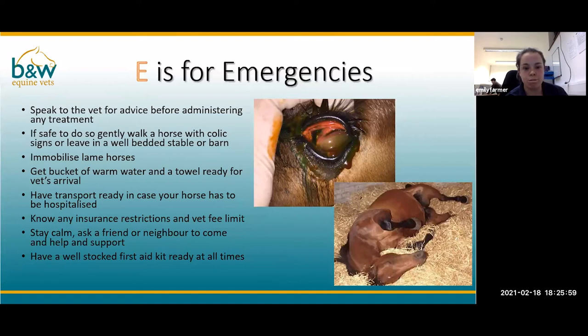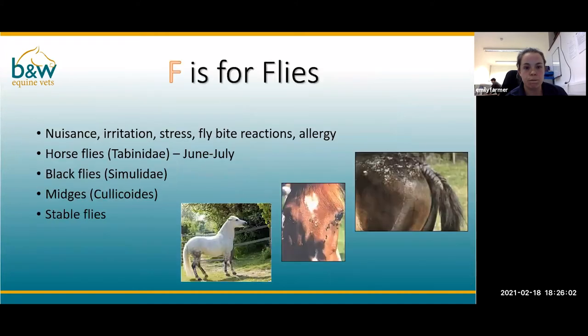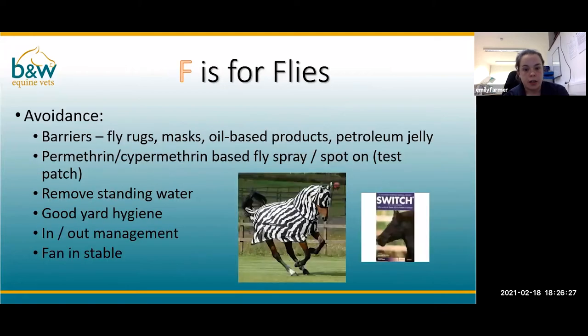Next is the horrible flies, which obviously we all hate. And even, you know, the management of flies, there's relatively little we can do that's massively effective, hence why there's lots of options. And horses are obviously affected by the standard horse flies and the midges causing sweet itch, which we talk about later. As I mentioned, there's lots of different options, and generally when there's lots of options for something, it means that one alone is not necessarily particularly effective, but avoidance is the best thing.